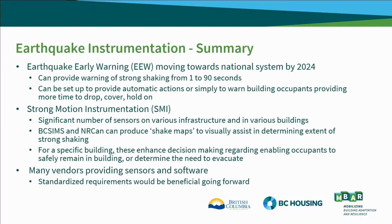Strong motion instrumentation, again, has already been installed in a variety of BC's infrastructure and in various buildings. It can be used to provide shake maps to understand where the strong shaking is. And again, for a specific building, really enhance decision-making to hopefully enable occupants to remain safely in the building or make a confident decision that they actually do need to evacuate. There are many, many vendors providing these sensors and the software. And again, there's a real hope that there'll be standardization within BC as we move towards a national system.